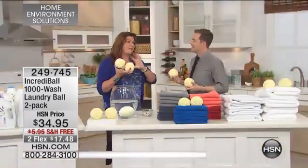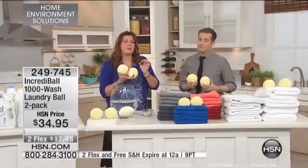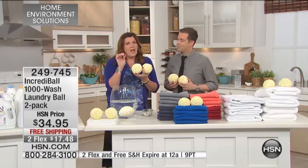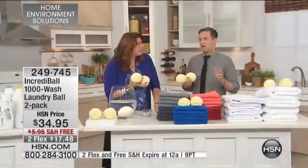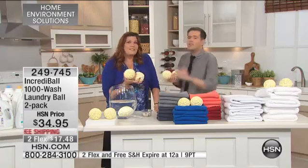1,000 loads. And not only have they been tested, again, the third-party independent testing that literally went on for years, but that 1,000 loads that we talk about is a minimum before it even begins to lose an iota of its effectiveness. So when we say 1,000 loads, that's a minimum, and that's a lot of laundry. That's 3-4 years, and it comes out to less than 3 cents a load. 3 cents a load? 3 cents a load.